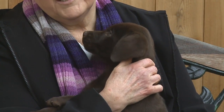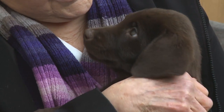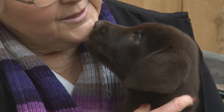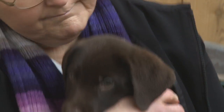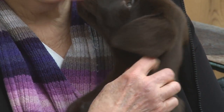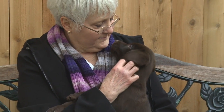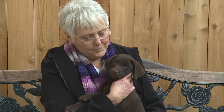I really kind of have come to like this little one. She has the rather distinctive kind of green eyes that chocolate labs also often have. Yes, and she seems to be a little gentler. And yet very, at this point, human aware and willing to bond. And who can resist a puppy after all?